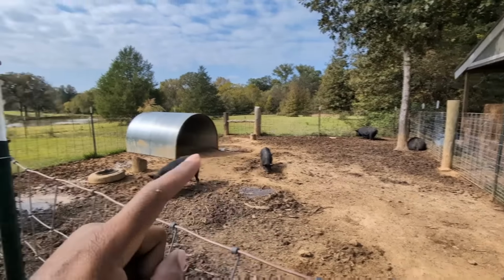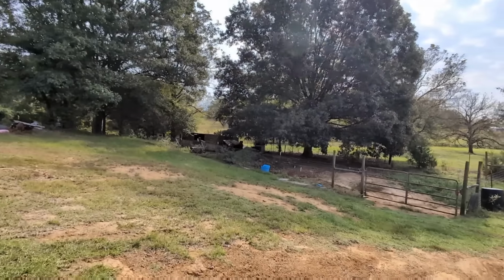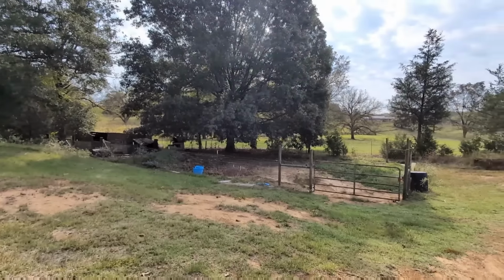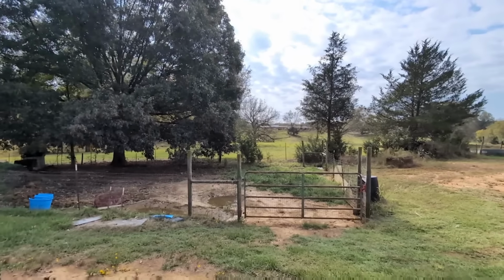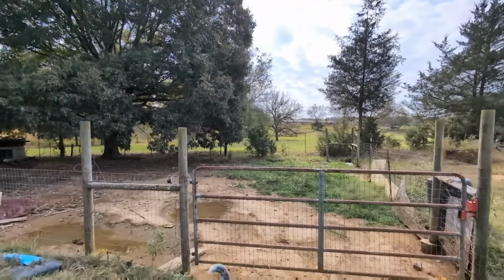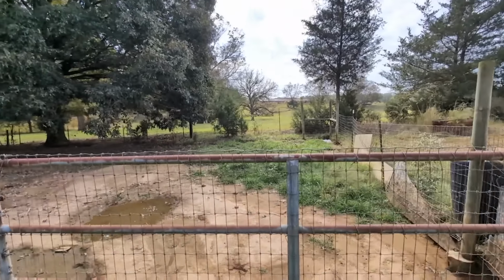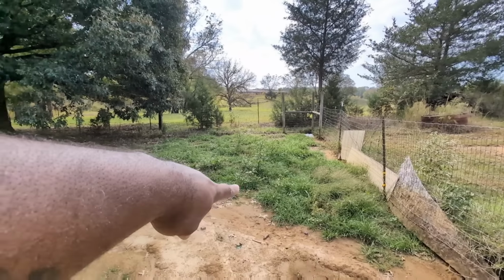And then we're gonna move them, because this section down here is ready, is rested long enough, because we had feeder pigs in here. And those feeder pigs are now in freezer camp. And all that good sausage and pork chops and roast and hams and stuff we have in our freezer came from the feeder pigs that we raised in here. And you can see the grass is starting to grow over here.